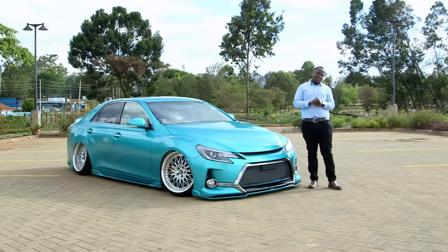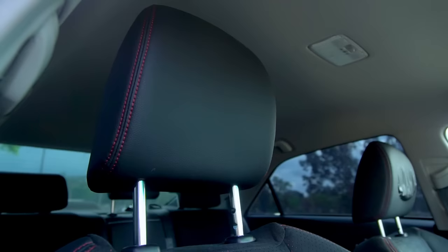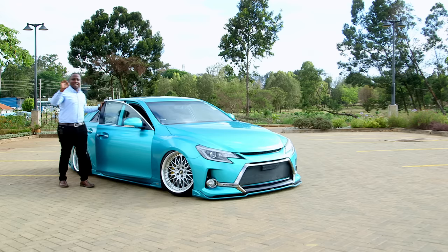Now let's talk about this particular one. This particular one is a GS variant. And by the way, the other way you tell that it's a real GS is if you open the door and inside the seats have a red stitching, so that tells you it's a GS. And if the badge is not on the body, you get the GS badge just below the doors, and that tells you that this is a GS version of the Mark X.